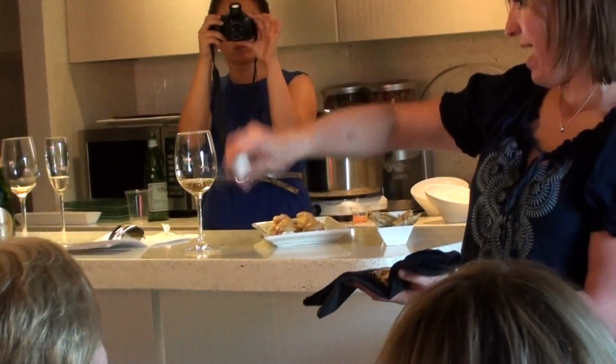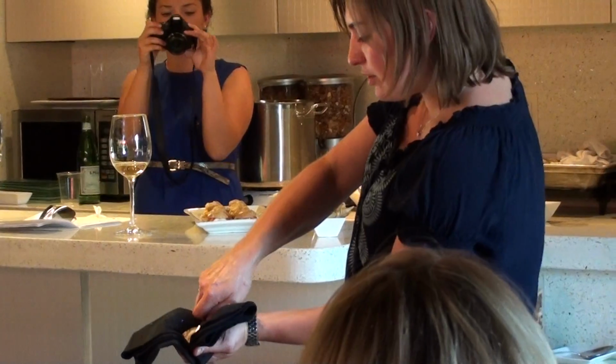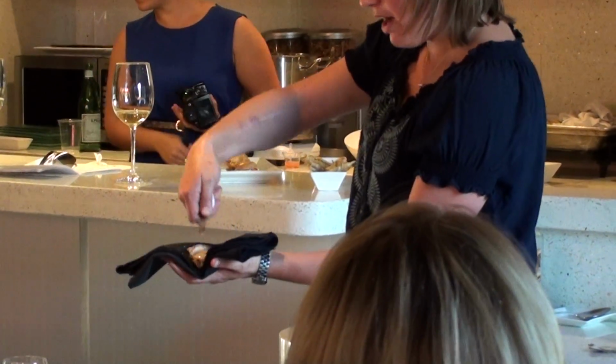And then you do the same thing on the bottom. So it's connected on the bottom. So flip your knife back over so the blade is pointing up. And right underneath of that, you're going to scrape it off.